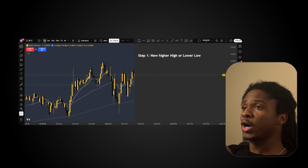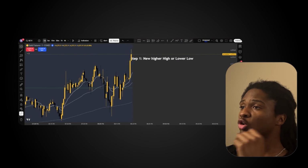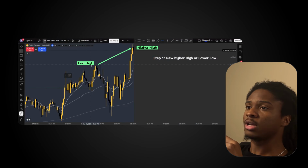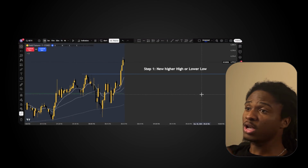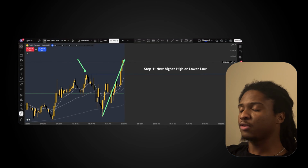Step 1, a new higher high or lower low created. The first thing I need to see is price make a new higher high or a new lower low. If the price moves above the last high, that's a new higher high. If it drops below the last low, that's a new lower low. It basically tells me that the market has picked a direction. This is called break of structure. So if I see the price push up and break that high, I know the buyers are in control, and I'm looking for a long setup.